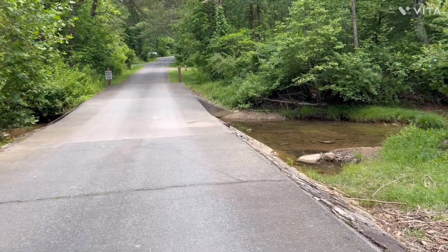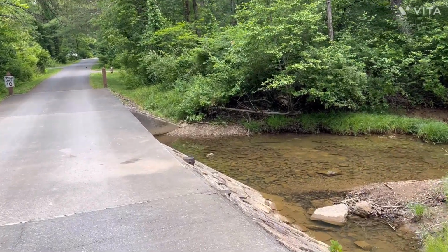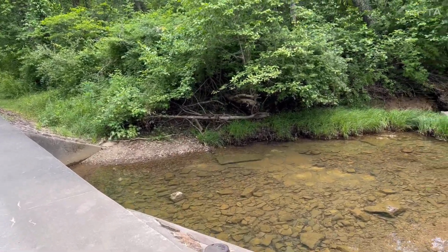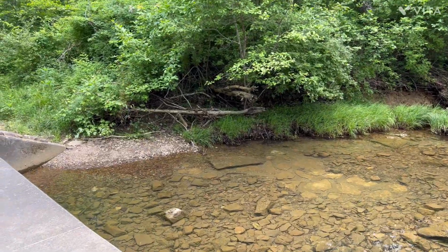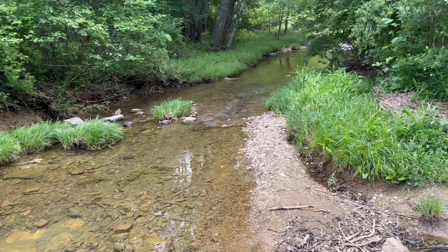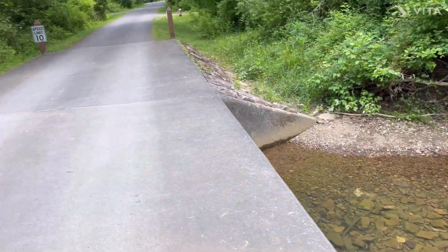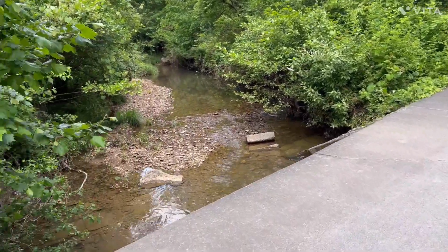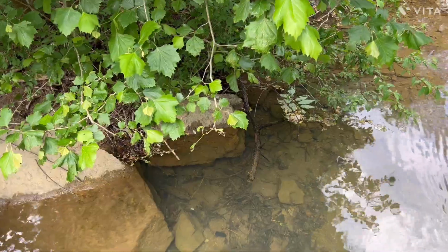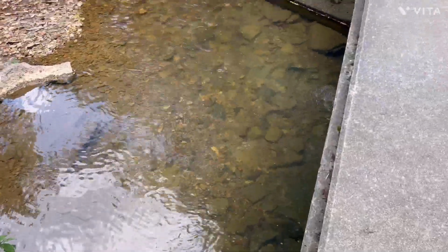They do stock trout in this little creek. Now, in summertime, as summer continues, this dries up to almost nothing. So right now we've got water in here, and the trout like to live underneath the bridge. Let's look at this side. See, like underneath that rock there, or underneath the bridge.